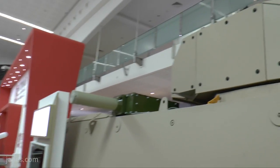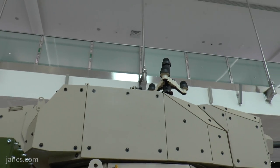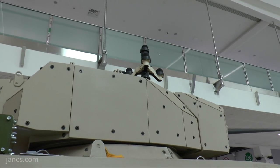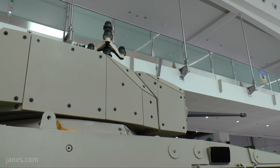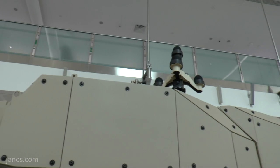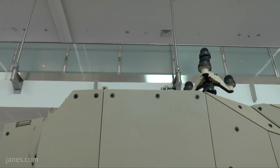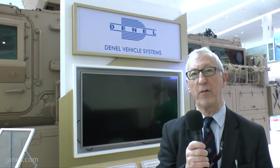And if we look on top of the turret, you'll see another device, and that is a PIL-RV acoustic gunfire detection system. And what that does is scanning through 360 degrees and above and detects incoming small arms fire. So if it's near the vehicle, it will alert the operator as to what that is. Would it be a machine gun or perhaps a heavier weapon? And then the operator would decide what to do.